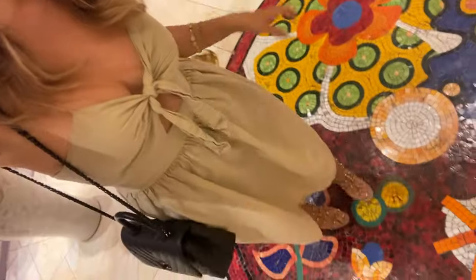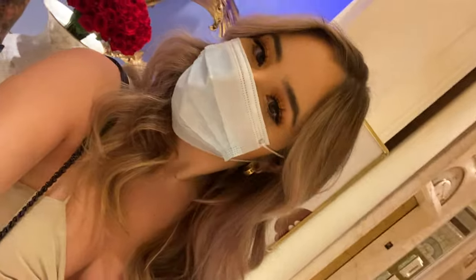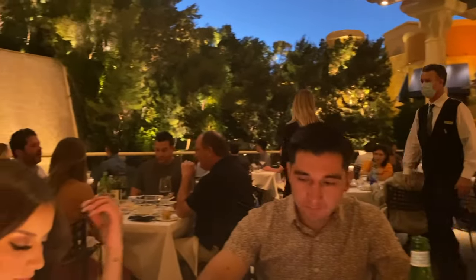So hey guys, we're going to dinner now. This is my cute outfit, cute little green dress from Zara, Valentino heels, and my Chanel purse. Time to go to dinner. I'm so excited. SW Steakhouse. Look how beautiful this place is.